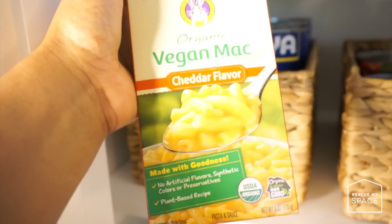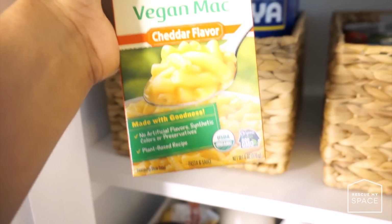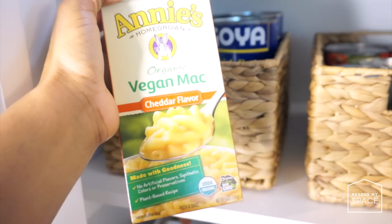Starting from the left, in this basket is where I place all of my mac and cheese. I'm obsessed with this mac and cheese brand. It's so good, I gave it its own basket. I know, mac and cheese, not the healthiest, but it's good.